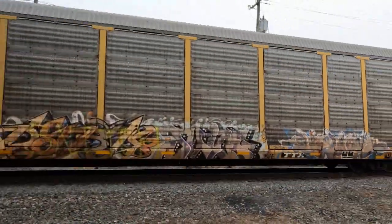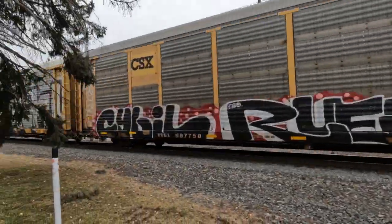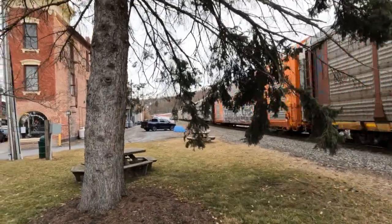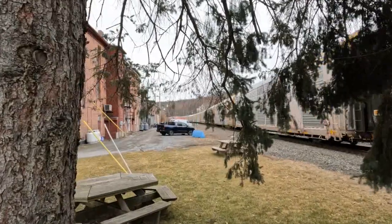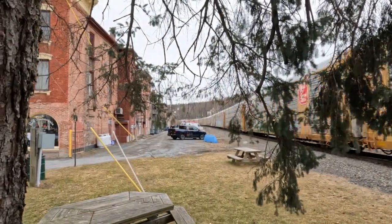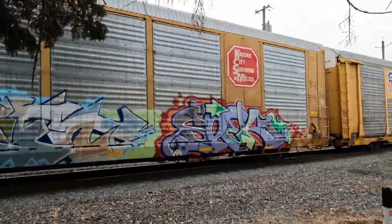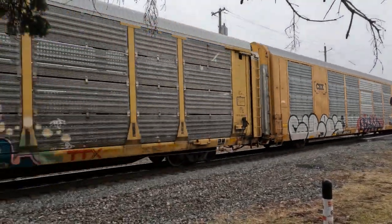Well, we got some car transporters. So this one's coming from points east. Let's guess here. It just came through the Berkshires. We're a little bit south for it to have gone through the Hoosick Tunnel. We did a video on the Hoosick Tunnel a while back. Yeah, we got a lot of cars here. UP, Kansas City Southern, CSX.